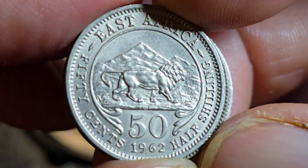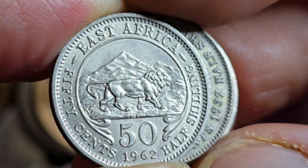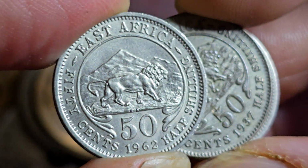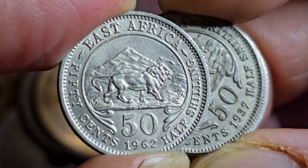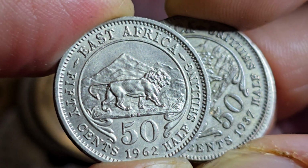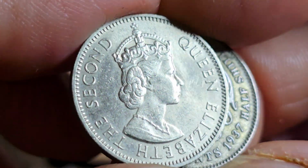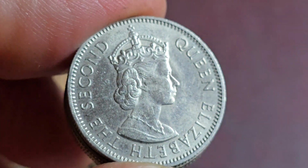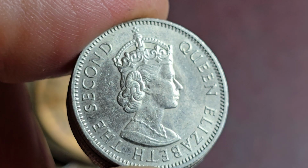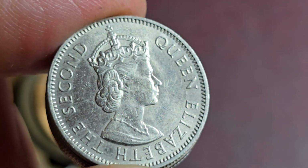But that's okay, because 1962 it was only minted at the King's Norton Mint, so they should all have the mint mark. And if it's uncirculated and has no mint mark, it will be an error. If it's well circulated and has no mint mark, it's just wear. And it has a mintage of 4 million. And in this condition, probably almost uncirculated, I'm going to say these ones are probably worth about $10 to $20. So that's what I think.